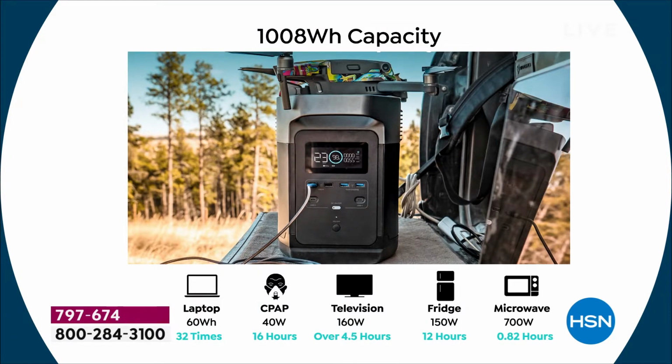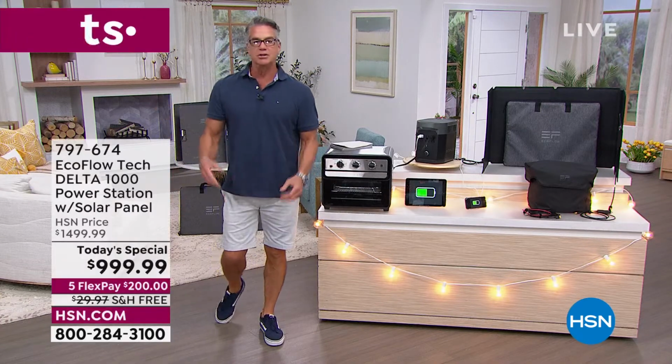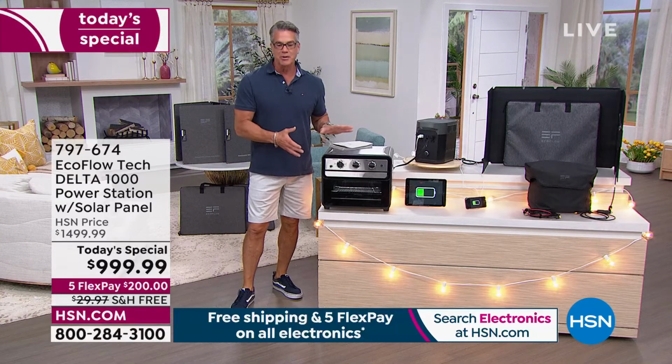These are some of the items that you're going to be able to utilize it on. Your laptop, if you have a medical device, your TVs, your refrigerators, your microwave ovens, all those back to life, even when everywhere around you it may be dark. Nobody else is getting power. Maybe a couple of people bought very expensive generators and it's really noisy, but you are in your house nice and cool, nice and comfortable because you've got a way to power up your devices.